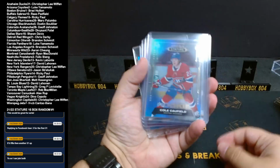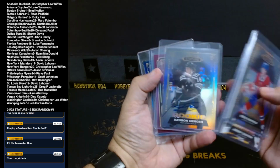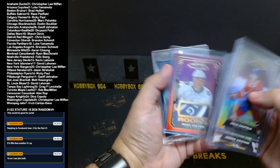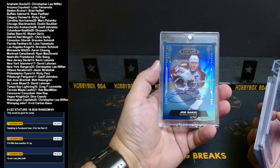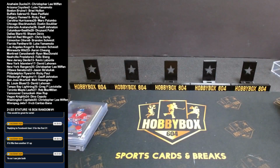And our top cards are a Cole Caufield to 399, to 49, Jeremy Swayman, to 99, Dawson Mercer, beautiful patch to 6 of Ross Colton, and a beautiful Joe Sakic out of 3 to finish off this amazing case, guys. Amazing case.